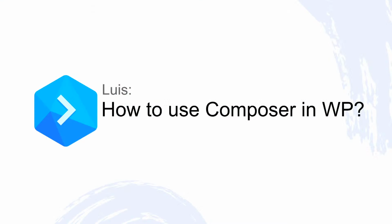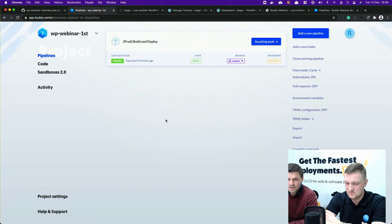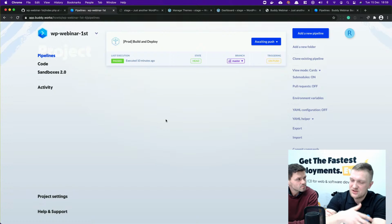How to use Composer in WordPress? I think this is a large one. So Composer in WordPress, a great tool for WordPress because you are able to keep in your repository the configuration of your WordPress installation. Every plugin you are using, every theme you are using, you are able to configure in Composer and keep it in your repository. And based on this configuration file, you can upload it to the server and install all your dependencies. So in general, it's all achievable in Buddy.